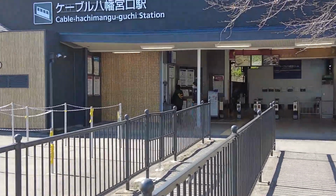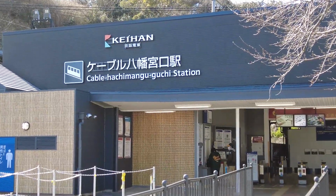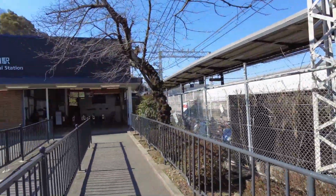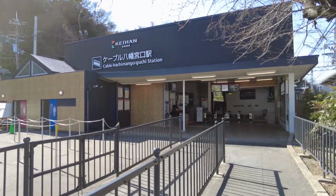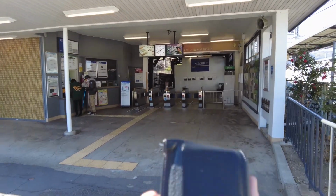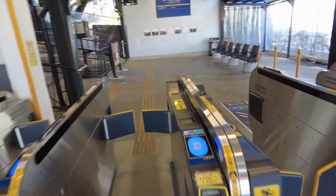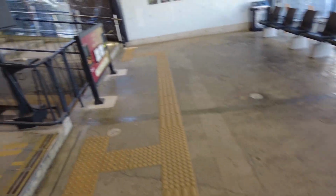Okay, so here we are. This is at the Keihan. This is the Cable Hachimangu Guchi Station. And it's right here next to the station. And we're gonna take this cable car all the way up to the top. So, I have my Ikoka card here in my wallet. There it is.